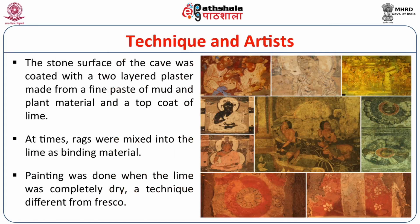The stone surface of the cave was decorated with two-layered plaster made from a fine paste of mud and plant material with a top coat of lime. At times, rags were mixed into the lime as binding material. Painting was done when the lime was completely dry. This is a technique that is different from the fresco.